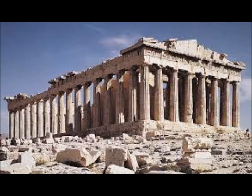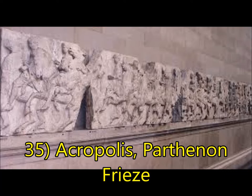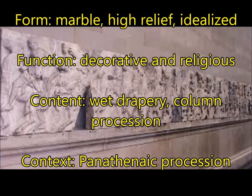As part of the Acropolis and part of the Parthenon, you have the Parthenon frieze. It is also carved in marble in high relief, and it's also idealized. For function, you need to know it was decorative. Of course, it runs across the top of the Parthenon, but it's also religious because this is a religious structure. For content, you know it's high classical because it has the wet drapery sculpture on their bodies, and it is a procession of religious worshipers, and that's part of your context.